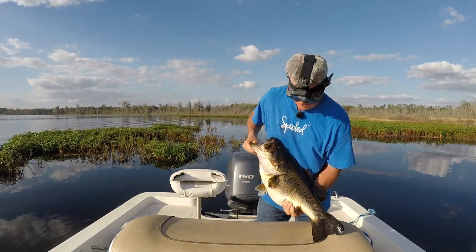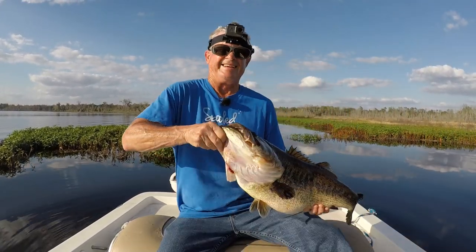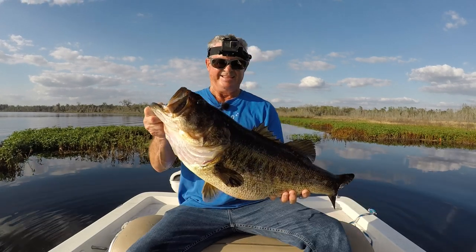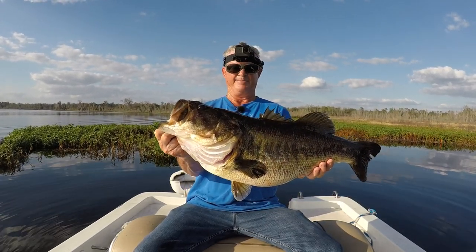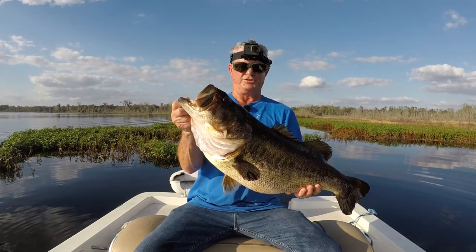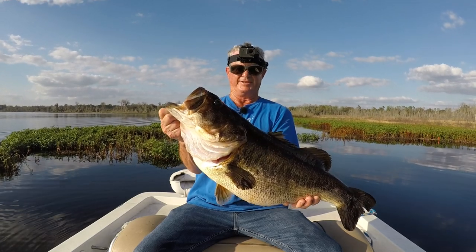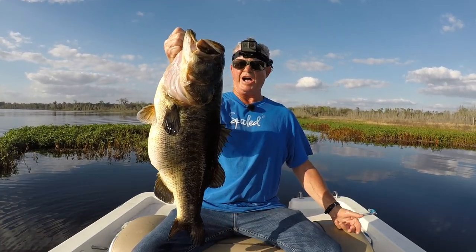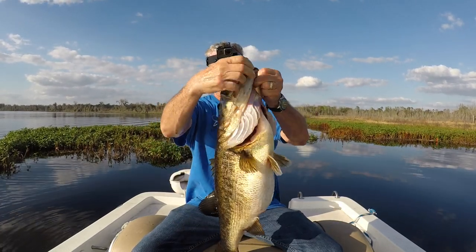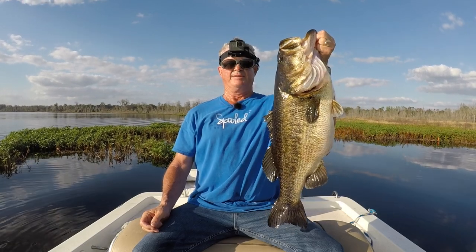Yeah, all right. Man, what a fish, guys. There she is right there. Look at that beast right there, guys. 11 pounds, 2 ounces. What a monster fish, guys. Look at her. That is a giant, giant big old bass, guys.